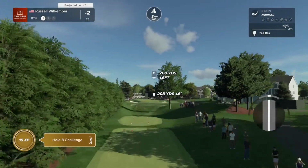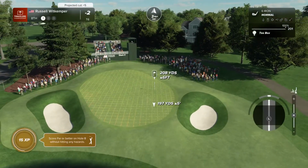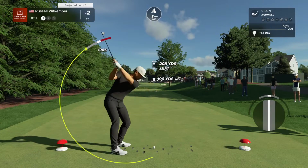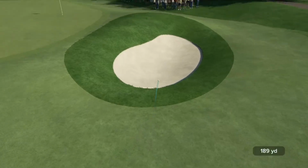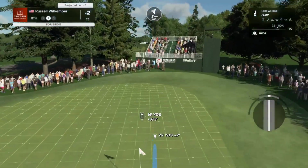I really like the 8th here at TPC River Highlands. A good par 3. This is a strong par 3. Water shouldn't come into play as it's some 15 yards short of the green. However, there's runoff areas both right and left that could cause some issues for these players.